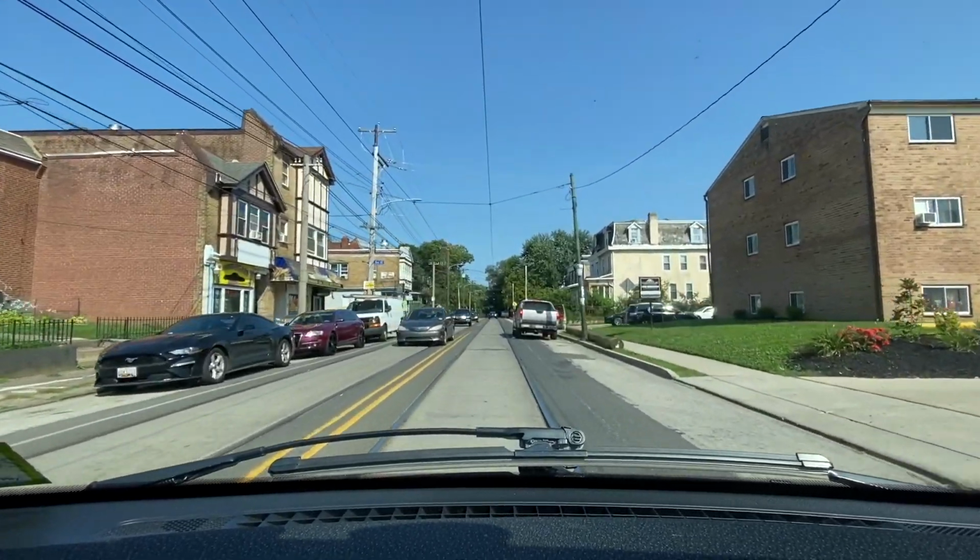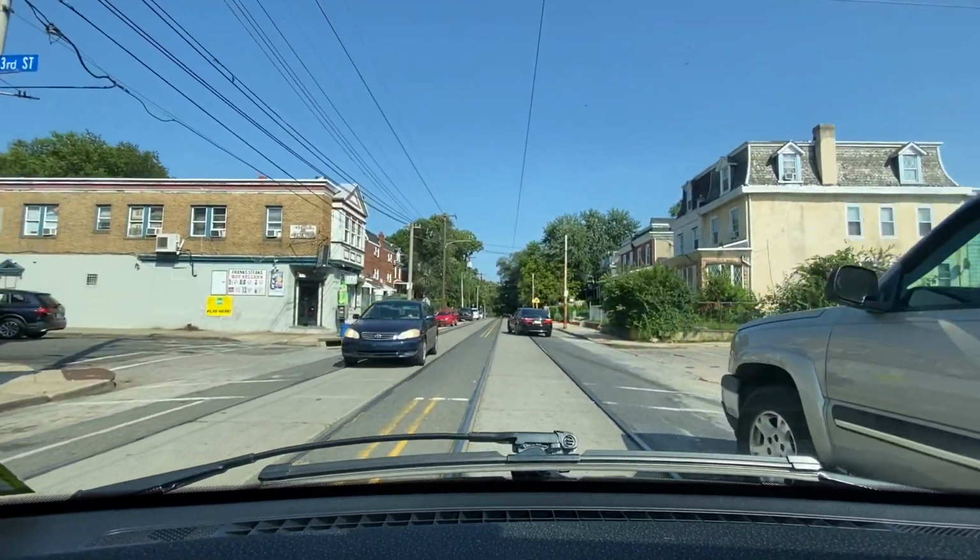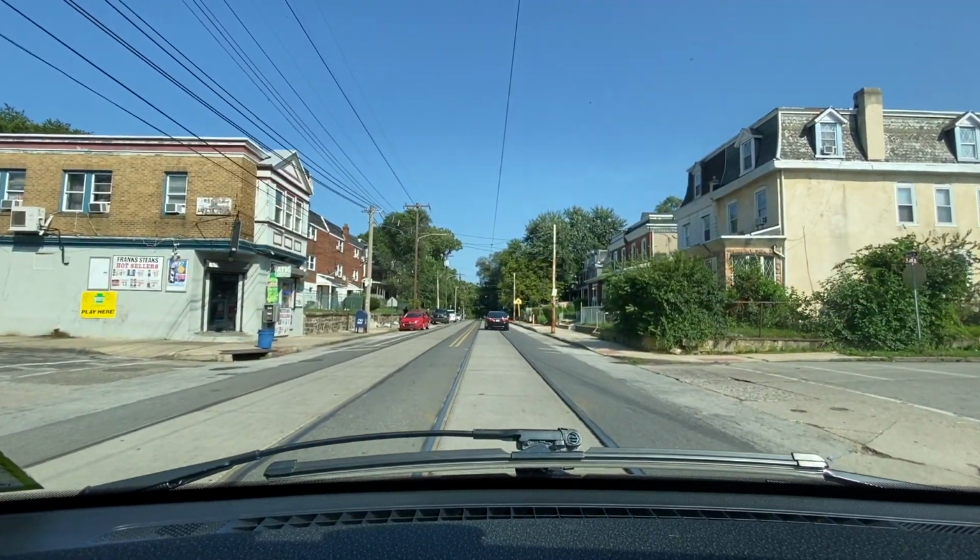We're approaching 3rd Street. We got Main Street Food Market on my left-hand side. Frank Steaks on my left-hand side.